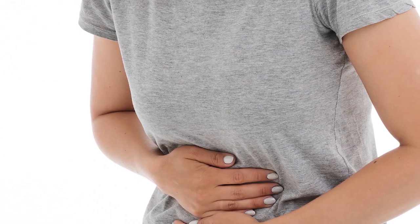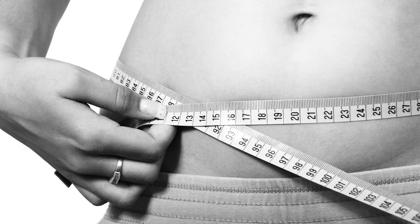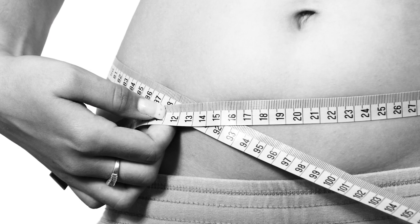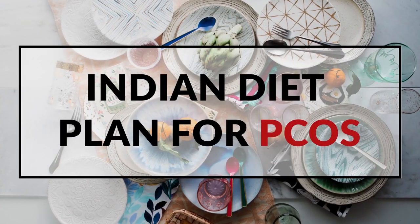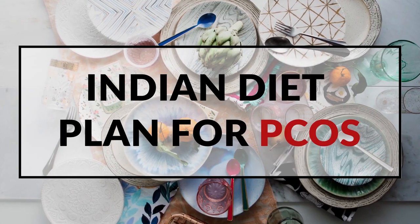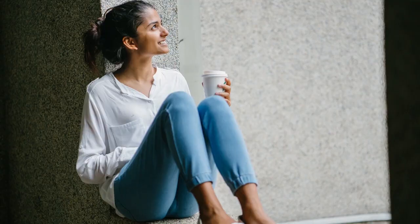Most of us know the difficulties faced due to PCOS, but losing weight while having PCOS is a difficult job to do. To overcome it, I'm going to introduce you all to a very convenient, easy, and reliable Indian diet plan to stay healthy and fit. So let's start with breakfast.